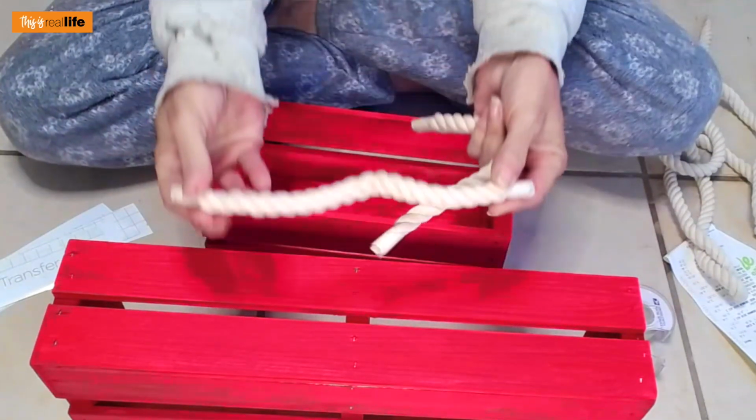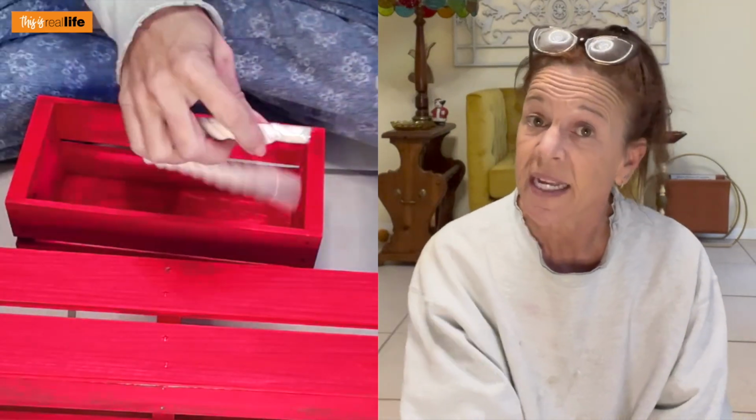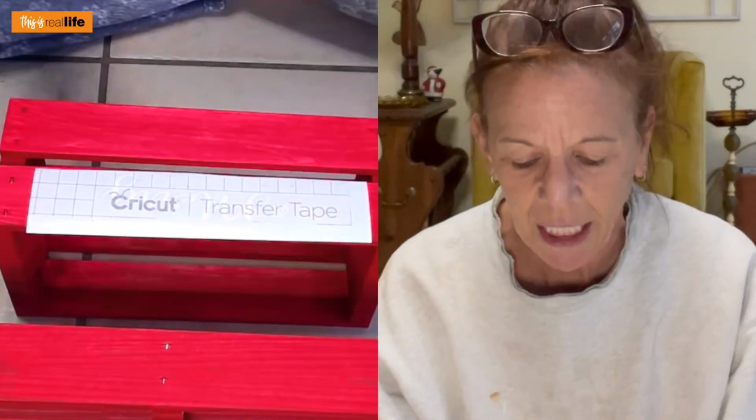I already cut the lengths of my rope. I put tape on either end so that we can shoelace them through the holes. Yeah, that's pretty much it. So Merry Christmas. Oh my God, it's gonna look so cute.